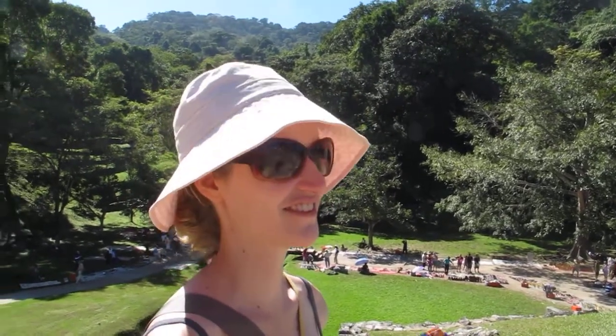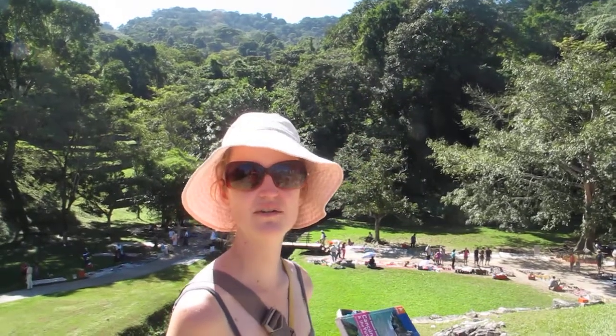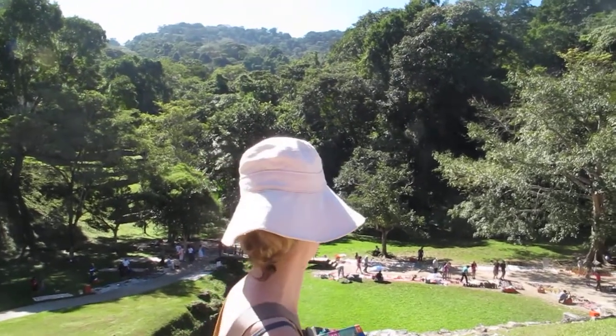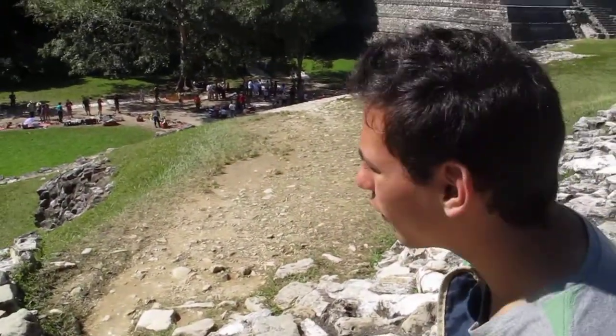I'm not sure how much damage climbing them would do to them. I think it's the number of tourists. Yes. It was packed. This has fewer people, I think. There's a lot of people here, but fewer, and not to mention spread out over a greater amount of land.